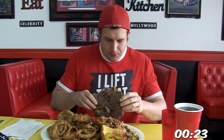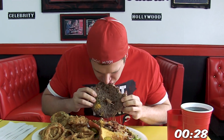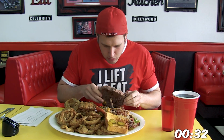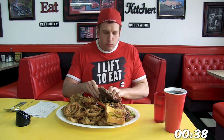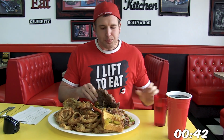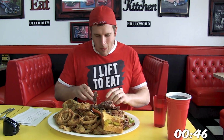Then along with that, you have some pulled pork, some cheddar cheese, some bacon, ham, lettuce, tomatoes, grilled onions, pickles, and even some jalapenos. All of which is between some Texas toast. And this challenge also comes with what I would call a questionable double order of onion rings. Now remember all those times when I said it's such a good sight to see when it comes to onion rings? Well, I might be eating my words in this case.